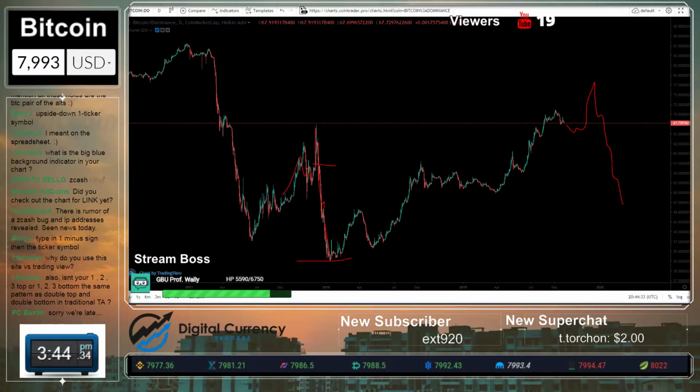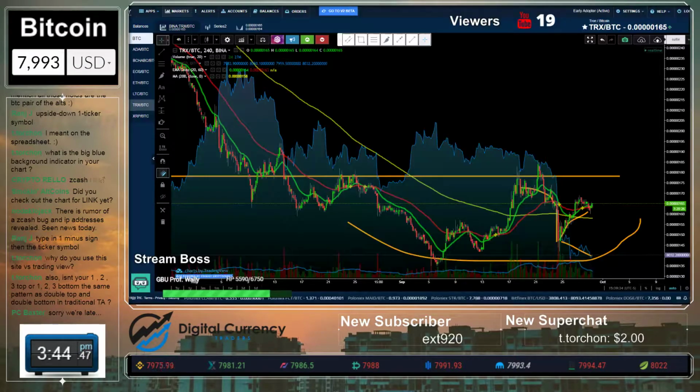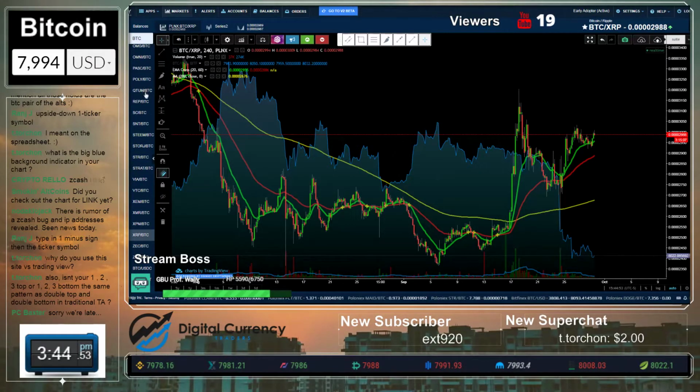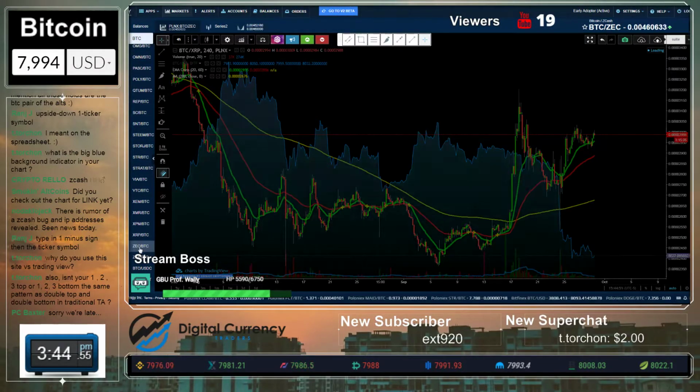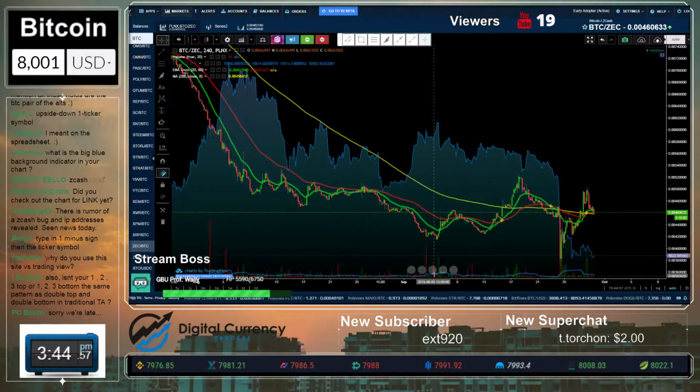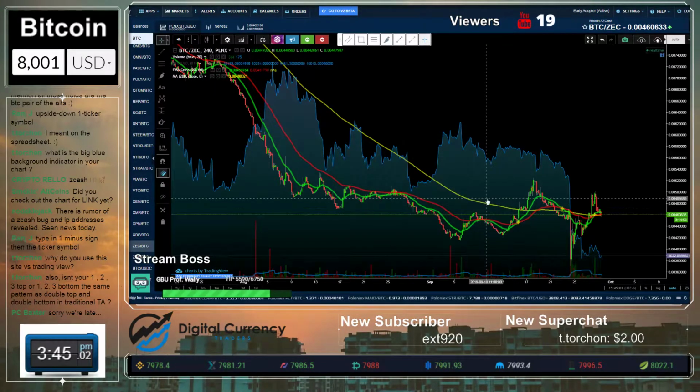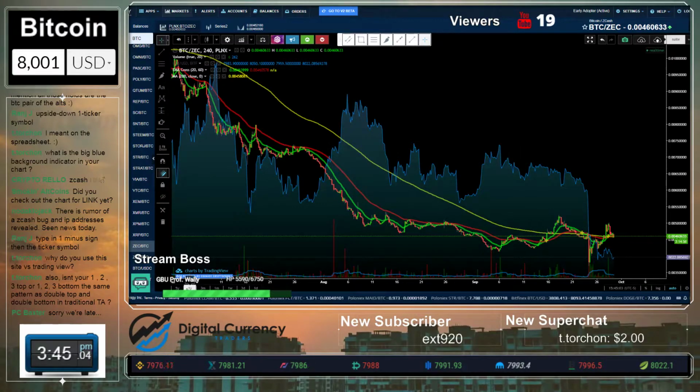Okay, let's go look at Zcash for Crypto Relo, and then we'll take a look at Link for smoking altcoins. A rumor that Zcash bug and IP address revealed. Oh my, that would be bad for Zcash. So I think Poloniex, get rid of my favorites, scroll down to Zcash. It certainly took a beating as Bitcoin came down, but it doesn't look like it's had a bug that everybody's freaking out and leaving.